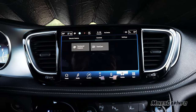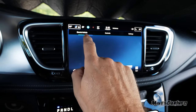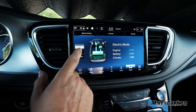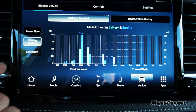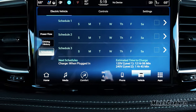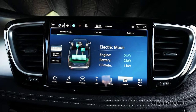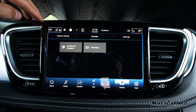The next one is the vehicle. The vehicle tab here has three folders. The electric vehicle information is more specific on that: it shows the power flow, driving history, like a little graph showing you what you've been doing, and schedules for when you want to charge. So if you want to charge the vehicle only at certain times, when the electricity is cheaper or something, you can do that.